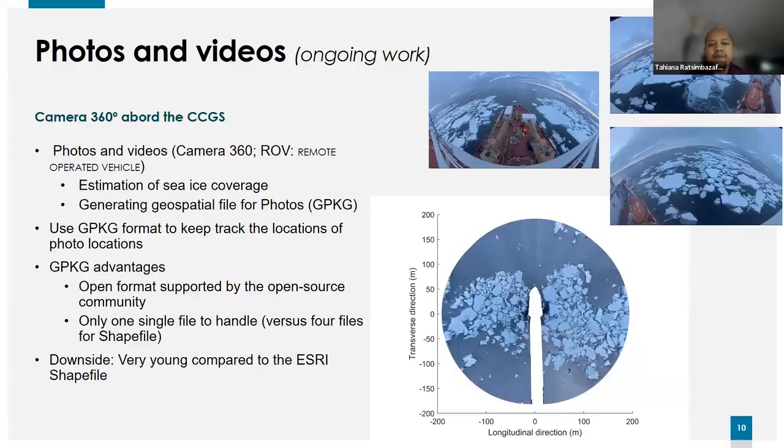Here is an example of the photo, a 360 degree photo of the surroundings of the ship. We combined three scenes like this and project it into the vertical in order to have an overview of the surroundings of the ship. And we intend to produce a kind of sea ice coverage estimation with this kind of data, and they will be published and accessible for the public.